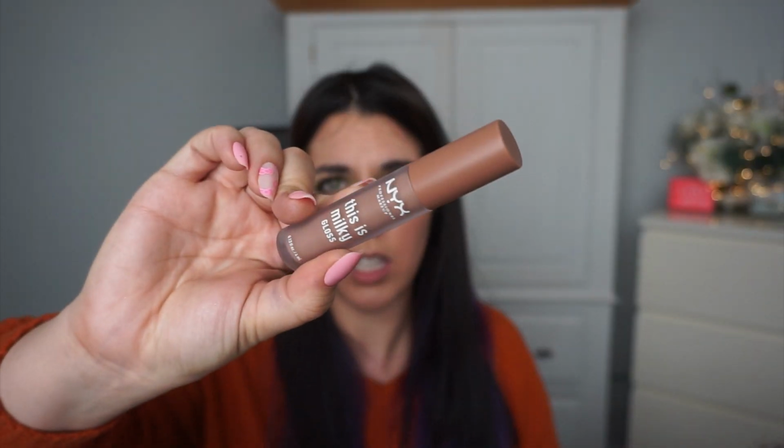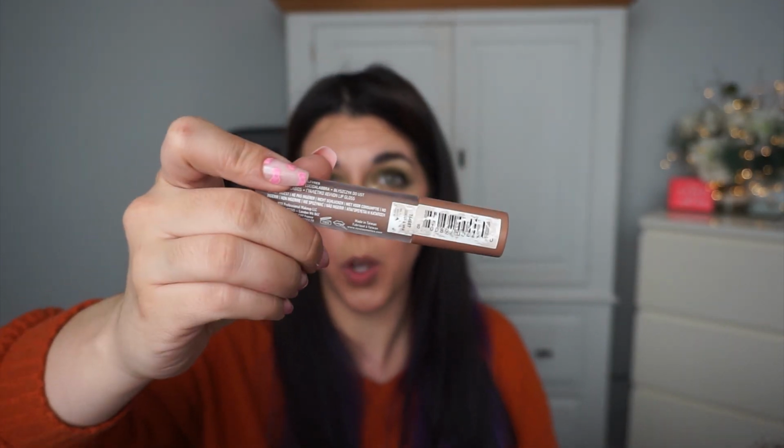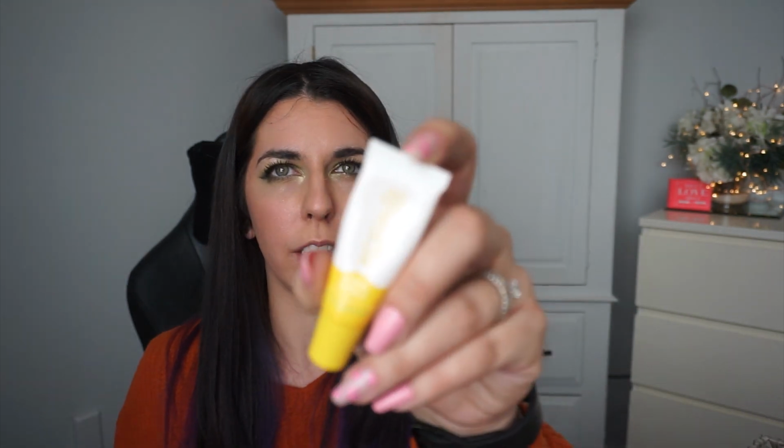This is Milky Vegan Lip Gloss in Cookies in Milk. It's a really cool brown tone, really, really pretty. And then my standout lip product by far, I keep raving about it at work to my colleagues, to guests. I'm like, you need this in your life. Do yourself a favor. And that is the Kopari Lip Glossies.